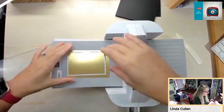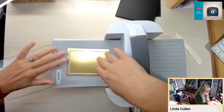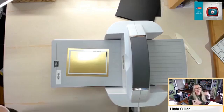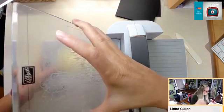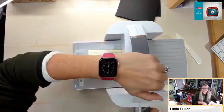The only real reason that I'm using this is because most of this gold is going to be behind my feature element, and I don't want to waste it. You know how we all are. Certain papers are coveted, and gold foil is one of them. So I'm just going to remove it.